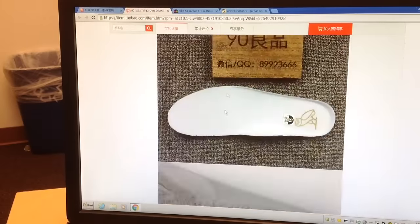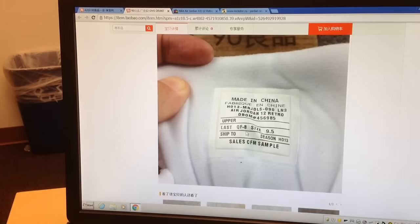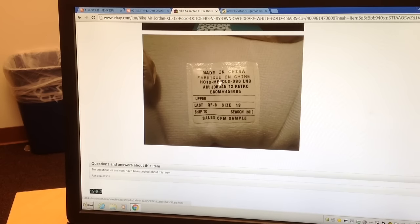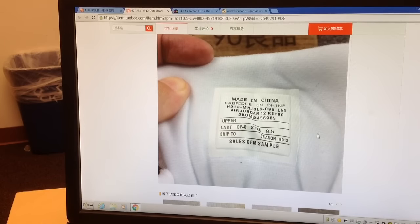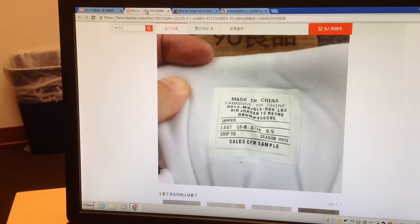And let's look at the inside. See, this is too flimsy here. 9.5. See? And look, it's even saying sample. All right? Now let's look at the inside label of this one. See, the print is more bold. And look how firm this is in here. Look at the inside of the sock line. Look at that. All right, let's look at his. See, it's not the same. It doesn't look the same. See how bold this is? Bold letters, smaller, but bold. All right, let's look at this one.